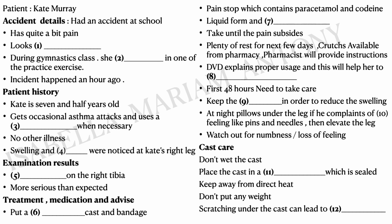Is she on any medications at all? Well, she gets occasional asthma attacks, so she uses a Ventolin inhaler when necessary. Okay, and no other illnesses? No. Now, looking at Kate's right leg, she does have a nasty bruise developing as well as some swelling, so I do need to take an X-ray.